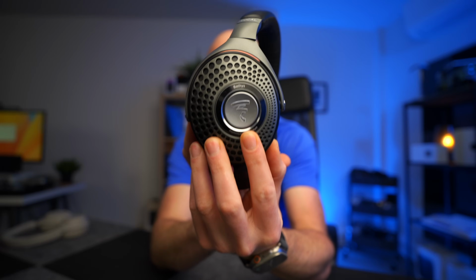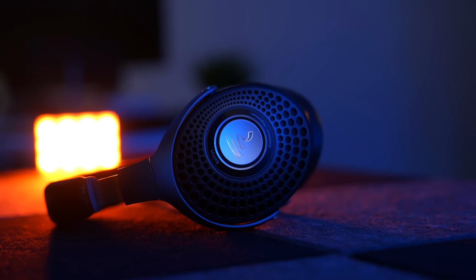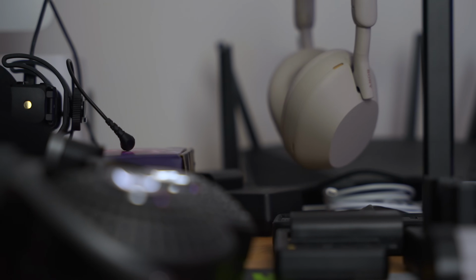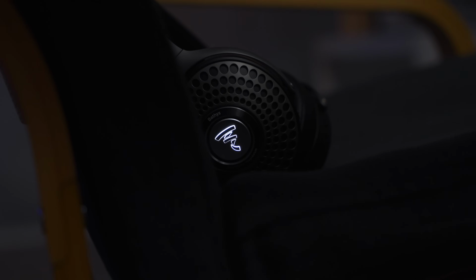That's very useful. The next thing relates to the LED light on the side of the ear cups. This is an acquired taste, but the update means that when you change the setting for this LED light, so either you turn it off or you make it dimmer like I have, it will stay like that whether or not you're on Bluetooth or you've got these connected via a cable, which it didn't do before. You can now name your headphones in the Focal app, which is exciting.